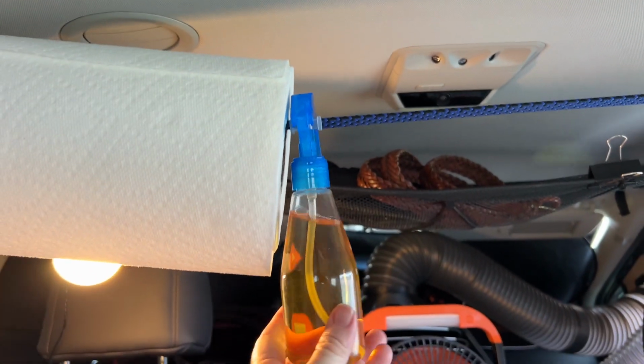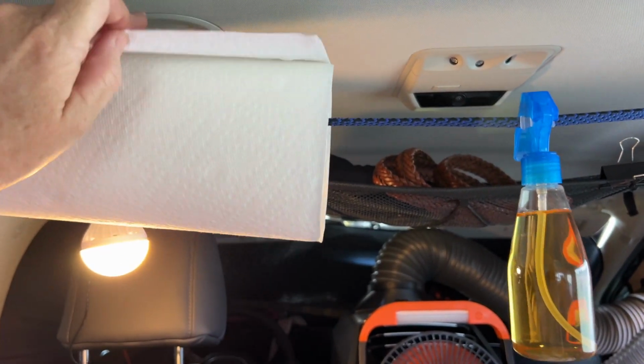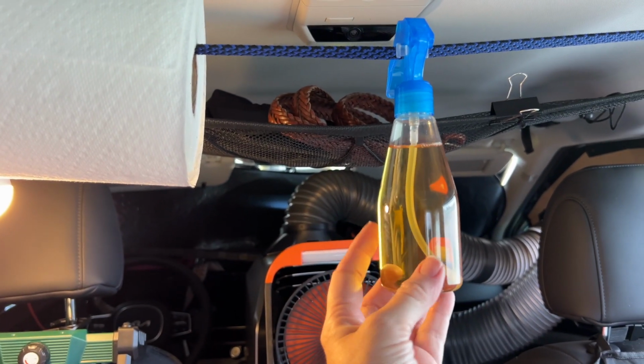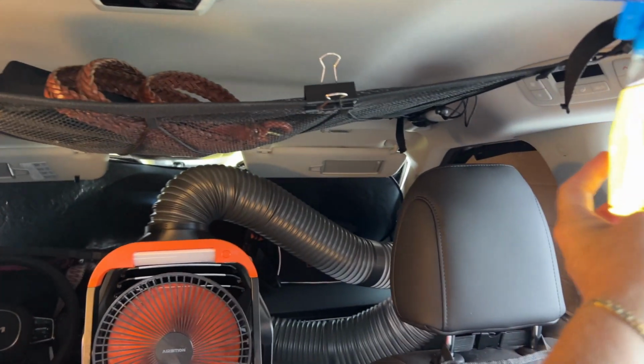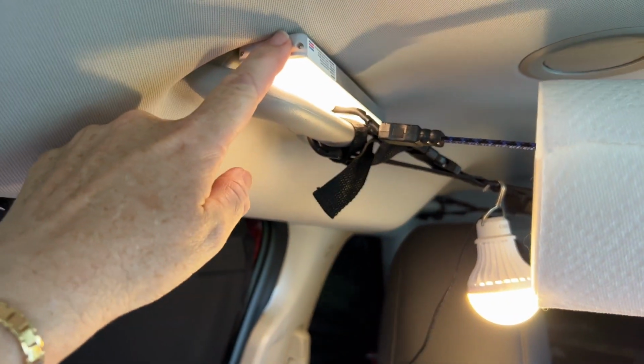This I just made last night. It's a bungee cord for my paper towels, and this has thieves and a mixture of water in it, just if I need to sanitize or spray anything down. I really like that. These lights are amazing.